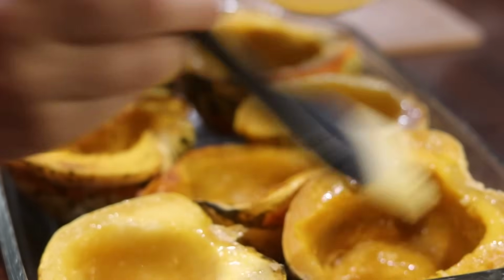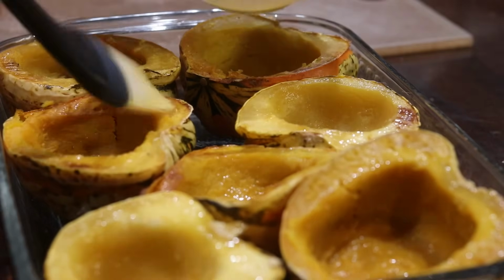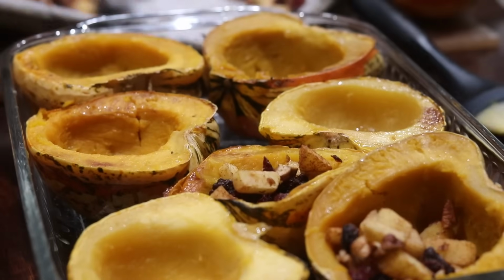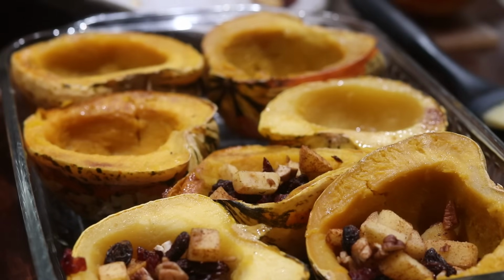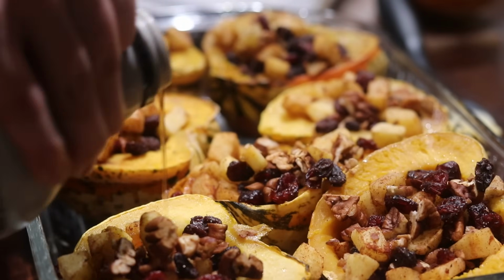Matt despises pumpkin squash of any sort, and I took a bite out of one of these. I was like, oh my goodness, Matt, these are so good. You have to try it. And I gave him some, and he wasn't very pleased with me. He said that I could have the rest of them. So if you don't like squash, you won't like these.